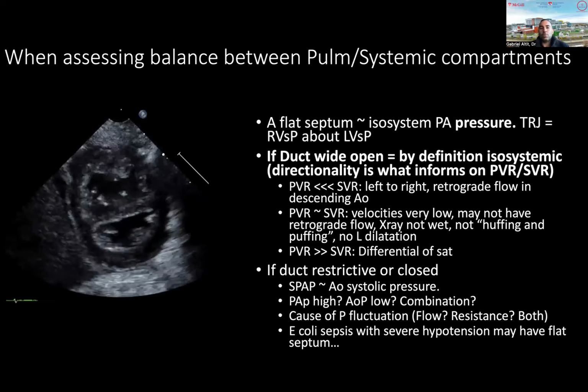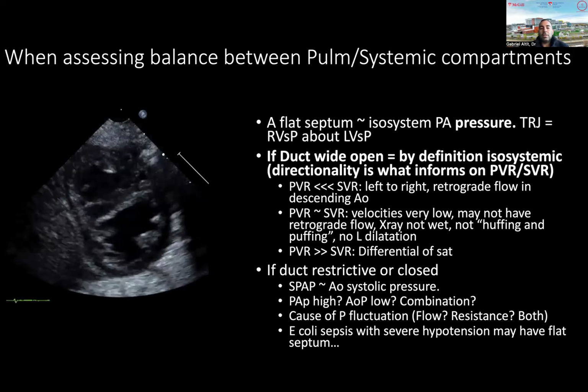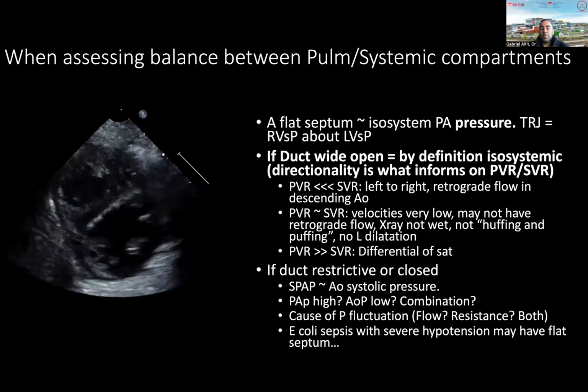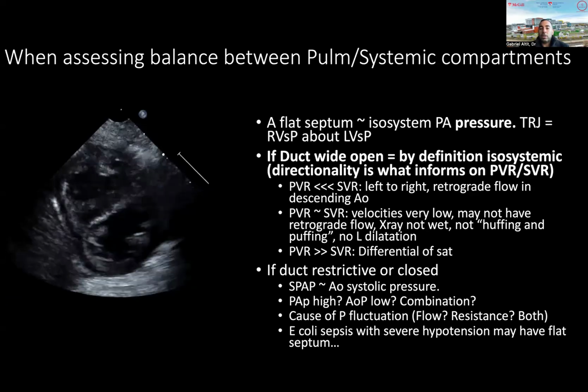arteriosus or aortopulmonary window. So for example, very commonly I see people telling me, oh, there's a flat septum on the echo in systole, which means that the RV and the LV pressure are the same. That's absolutely true. When you have a flat septum, you can expect to have about isosystemic PA pressure, which means that if you don't have an outflow tract obstruction, your RV systolic pressure will be about your LV systolic pressure. That's what's telling you. Now you have to figure out, is this RV systolic pressure similar to the LV systolic pressure because I have a huge duct or a huge VSD that's equalizing pressure? And if so, the directionality of the shunt will then inform me on the relationship between SVR and PVR.